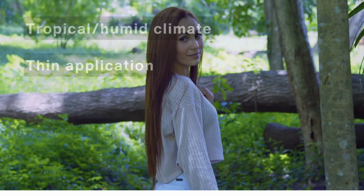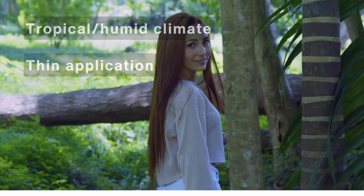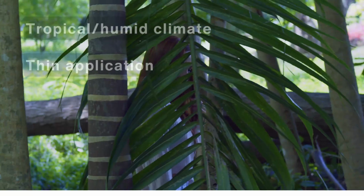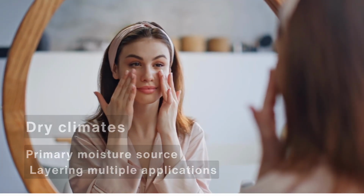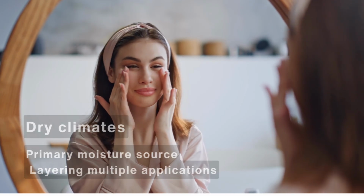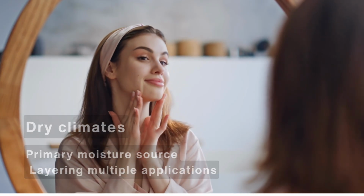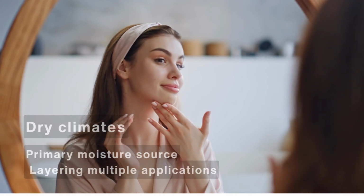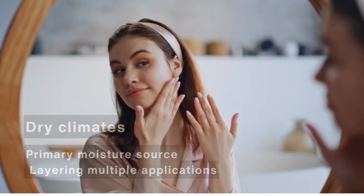What's particularly impressive is how this product performs across different climates and skin types. Users in humid tropical environments report success with thin applications that don't feel heavy or cause excess sweating. Those in dry, cold climates use it as their primary moisture source, often layering multiple applications for extra protection against harsh weather. The adaptability is remarkable and suggests that the formulation is genuinely well balanced.